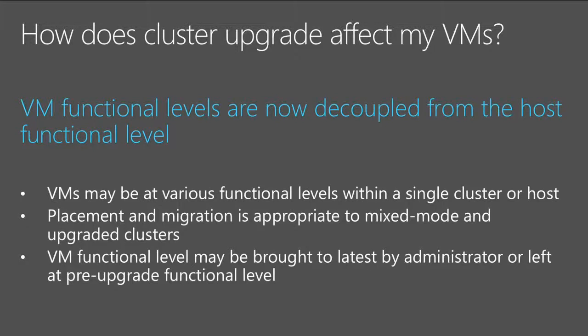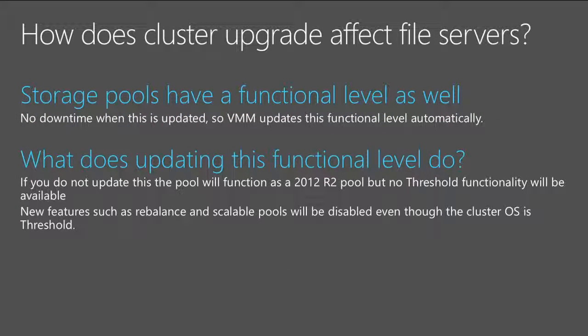You don't have to. We also will upgrade your file servers, which from what I've heard is actually more of a pain than your Hyper-V host because you have all the storage behind it. But the storage pools actually have a functional level as well that's, just like the VMs, decoupled from the functional level of the cluster. The beautiful thing about storage pools, though, is it doesn't require a restart. So in VMM, if you update the functional level of a file server, we'll automatically do the pools because there's no reason not to. If you chose not to, you just wouldn't get some Threshold features. But there's no downtime. It just updates some metadata.